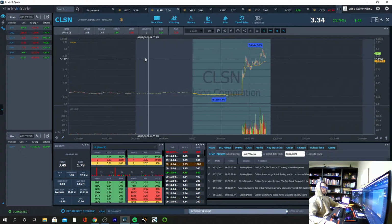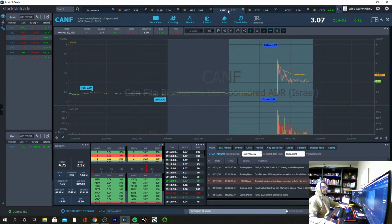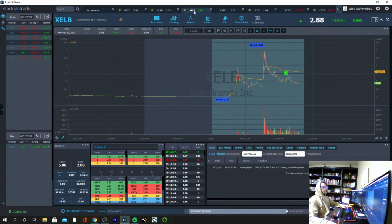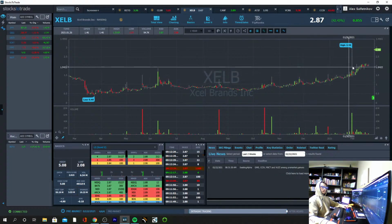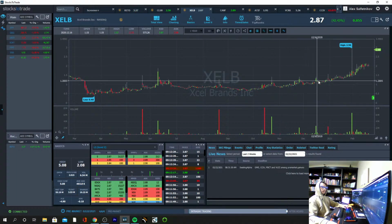That'd be pretty perfect, but we'll see what happens. And then Zelb and Canf, and ATIF, but more so Zelb and Canf are the two gap and crap setups. Daily has a lot of one-day moves. You can see that same type of daily. They've been buying it up a little bit.